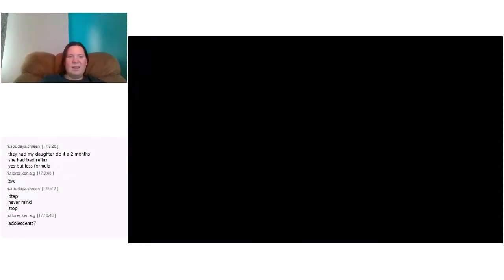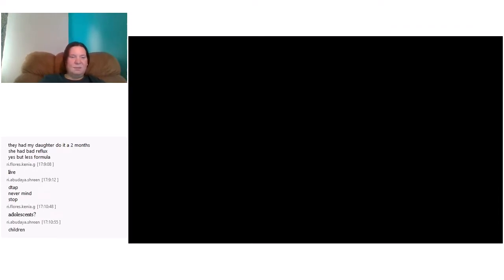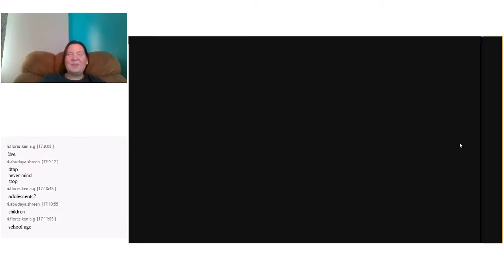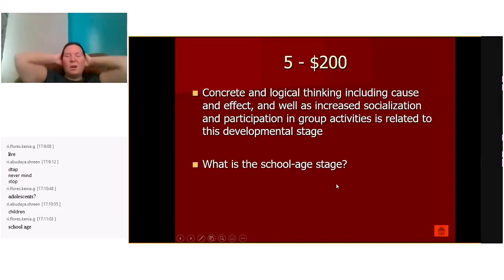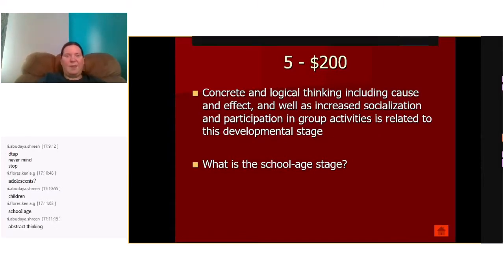What stage uses concrete thinking? Not adolescence. School age. School age, very good. So school age children are those that use concrete thinking. By the time you get to adolescent, that's when they start looking at that abstract type of thinking.